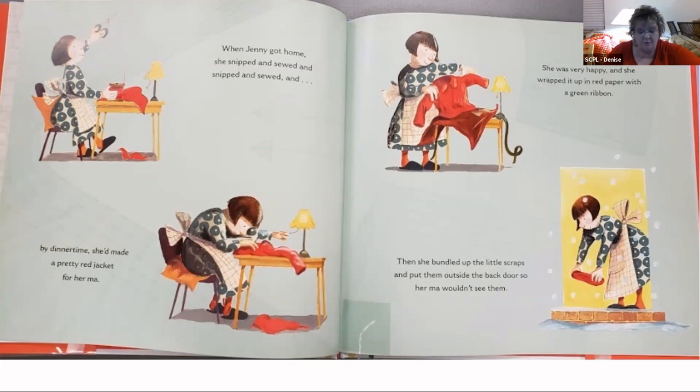When Jenny got home, she snipped and sewed and snipped and sewed. And by dinner time, she'd made a pretty red jacket for her ma. She was very happy, and she wrapped it up in red paper with a green ribbon. Then she bundled up the little scraps and put them outside the back door so her ma wouldn't see them.